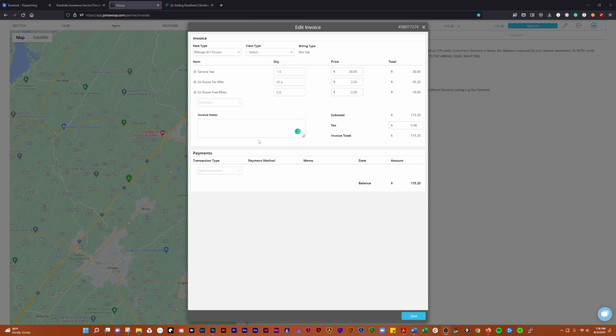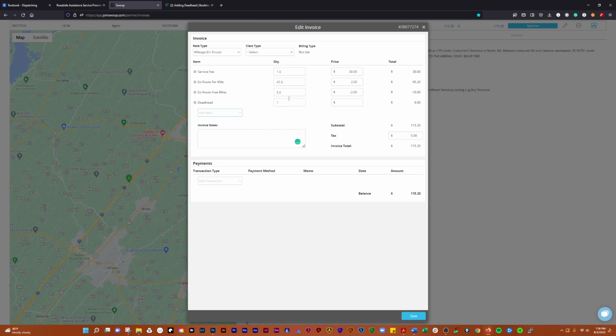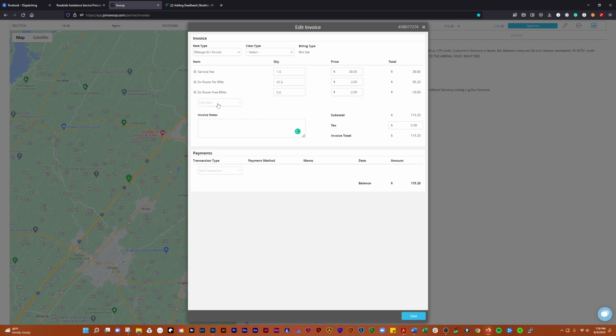Okay, so this one's kind of interesting, and I'm actually glad this happened. When approving Deadhead miles, you can see here's where the Deadhead miles go, and then the quantity, however many miles it is, at the rate, a dollar. But what they did this time was make me X that out, remove that. Instead of Deadhead miles, what they wanted to do was approve a fuel surcharge, which at the end of the day, who cares?